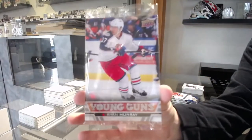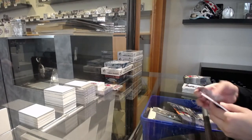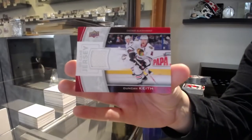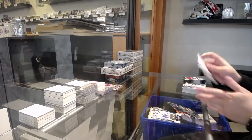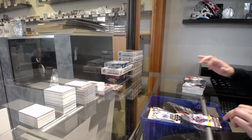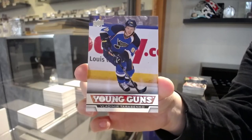Young Guns, we've got Ryan Murray for the Columbus Blue Jackets. We've got a game jersey for the Chicago Blackhawks, Duncan Keith. MVP for Edmonton, Taylor Hall. We've got a Young Guns for the St. Louis Blues, Vladimir Tarasenko. Vladimir Tarasenko, Young Guns for the Blues.